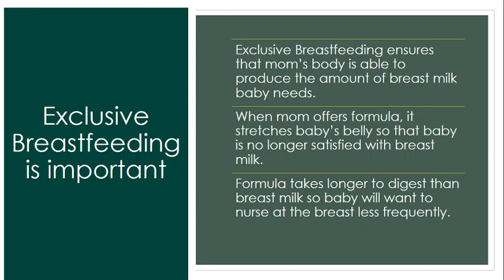So we really want to exclusively breastfeed so that mom's body is constantly getting that signal that baby is eating, so that mom's body knows that it needs to produce a lot of breast milk for this baby.